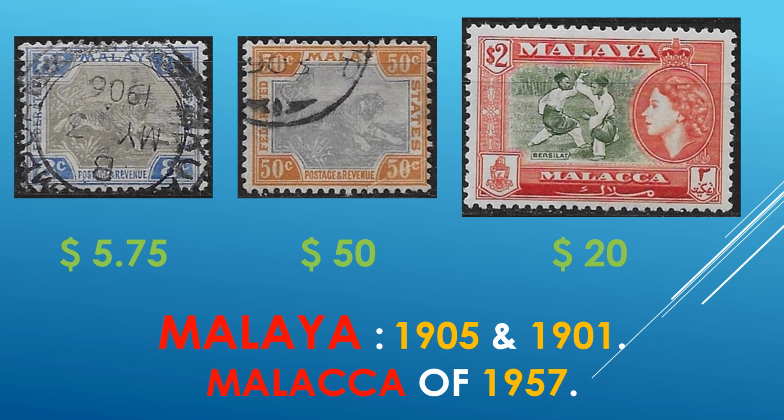Very nice stamps with decent catalog values, as you can see. Unfortunately, the 50-cent tiger stamp here does have a crease, so that kind of distracts, but I'm still satisfied.